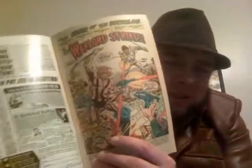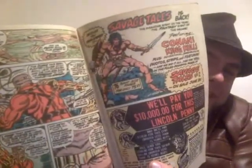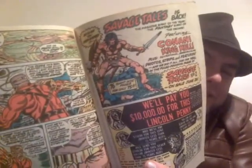Then I was really happy to find this. Amazing Adventures number 20. This is a very fine copy. Flat, shiny. This is from 1973. Pages are still creamy. I'm guessing this thing was in the middle of a stack of comics and was protected. I love the old ads in here. Some Bernie Wrightston, Conan, Savage Tales coming on. So that should be good.